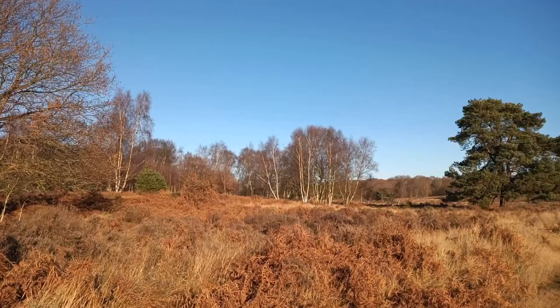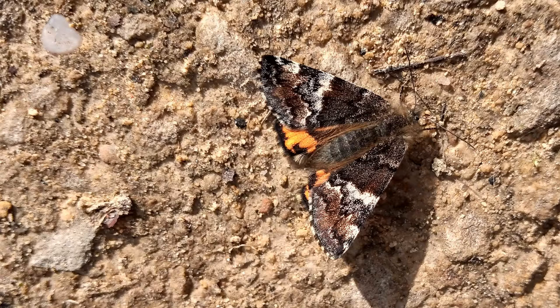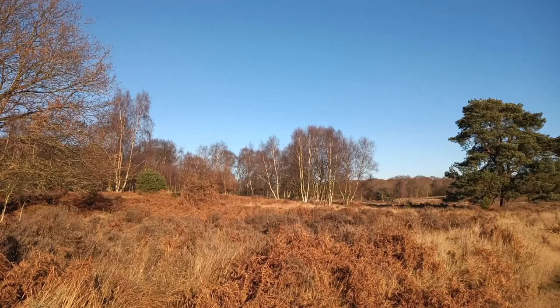If this very mild start to 2022 continues for any length of time, and in all honesty, it is very likely to, then it'll only be a matter of weeks before one of Sherwood Forest's typical early moths appears, and it's a day-flying moth. It's the orange underwing, which is a really beautifully marked moth, and as the name suggests, the hind wings or the underwings are orange. It's a gorgeous thing, and it's typically seen flitting around at about treetop height.